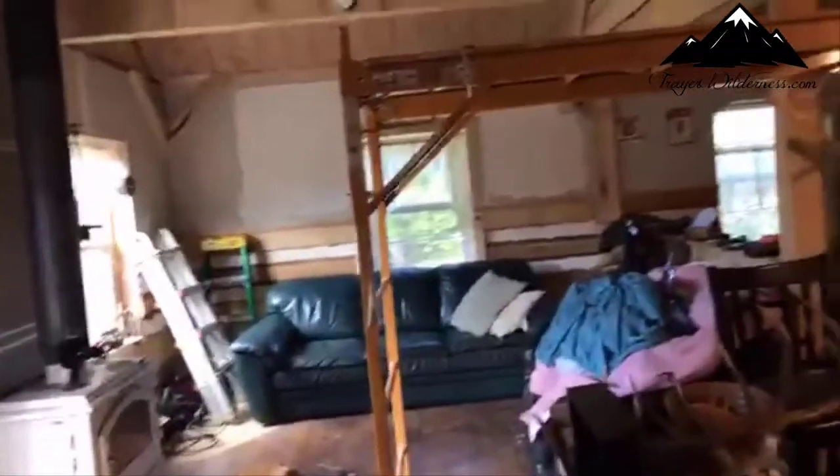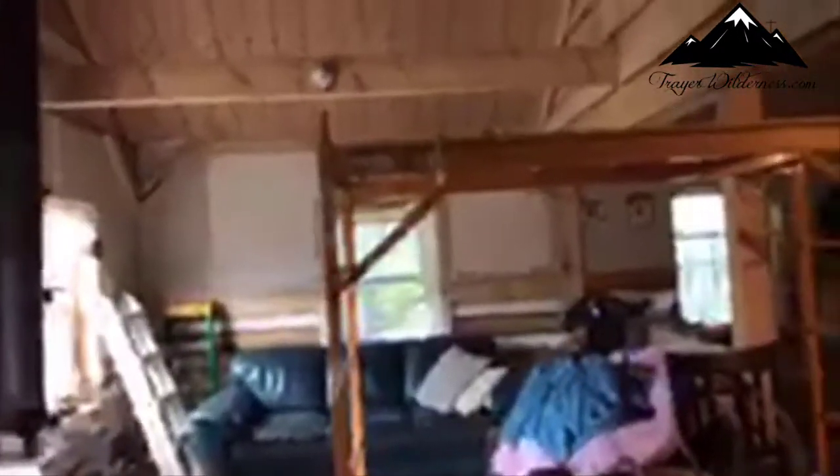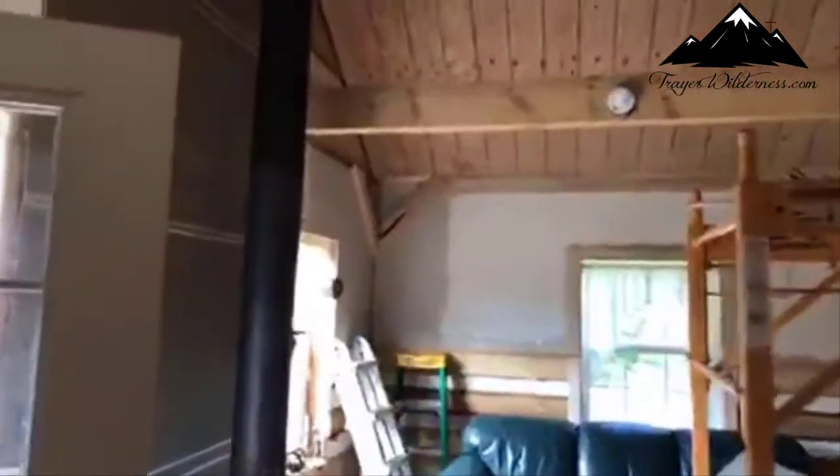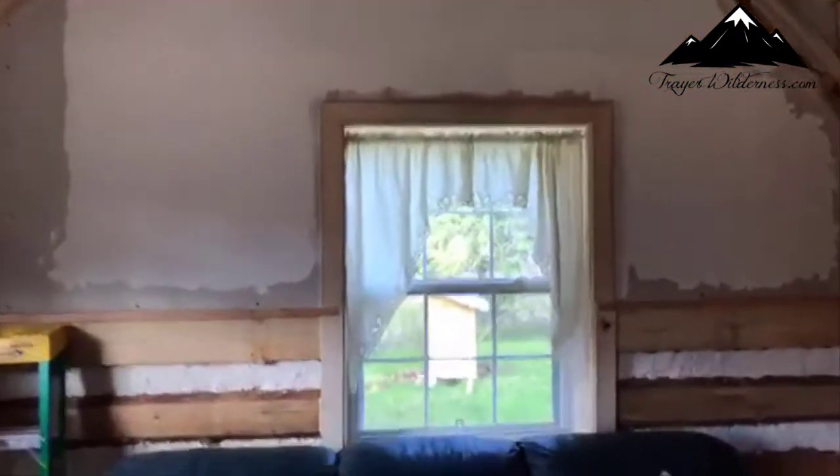I tried my hardest to get as much as I could out of here, but the furniture's big and we weren't able to pull that off. But take a look at this. There's all this trim work in here. The window is trimmed out. Now you can't see the sill in here, and I wanted to show that in the bathroom. But I mean, it's beautiful.